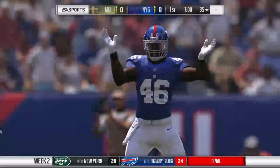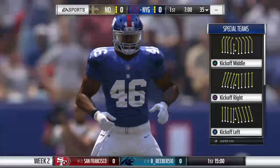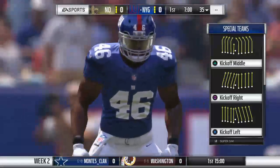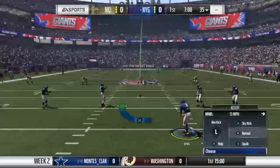Meanwhile, for the visiting Saints, they too were losers last week, so they're also hoping to get back in the win column. Something's got to give in this one, right? Both teams want to start a new streak, and they both want it to be a victory. This should be a fun one.